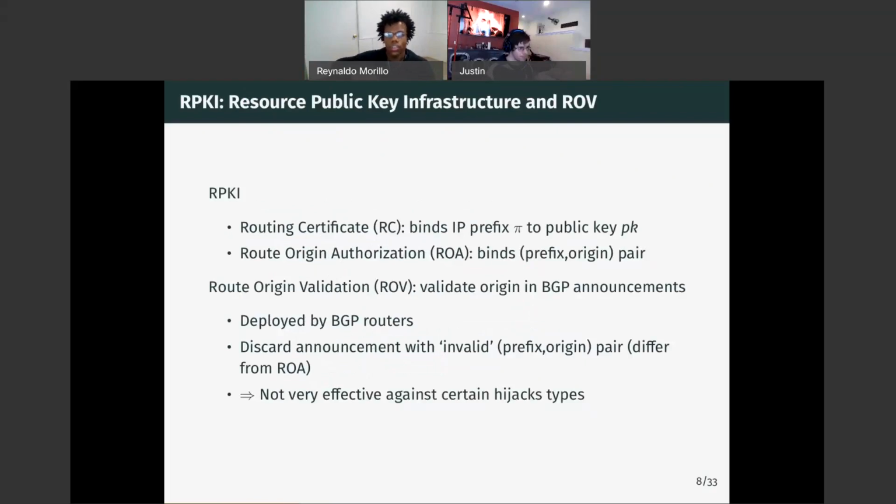RPKI has a routing certificate that binds an IP prefix to a public key, and a route origin authorization which binds an origin and a prefix. And we call this a ROA. The operation of checking this is route origin validation, ROV, which validates the origin in BGP announcements. If it's invalid, it's going to drop the announcement.